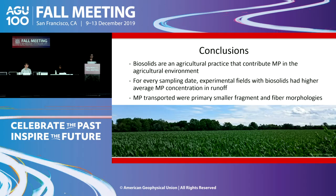So in conclusion, we found that the land application of biosolids is an agricultural practice that contributes microplastic pollution to the agricultural environment, and then these microplastics can further be transported downstream and possibly end up in larger water sources like the ocean. We also found that the microplastics transported from these areas are smaller fragments and fibers, and so this will help categorize the microplastic pollution that's leaving these agricultural areas. We definitely want to look further into the future and look at different agricultural practices to see where other microplastics are coming from in this environment. So I'll now pass it on to the next person.